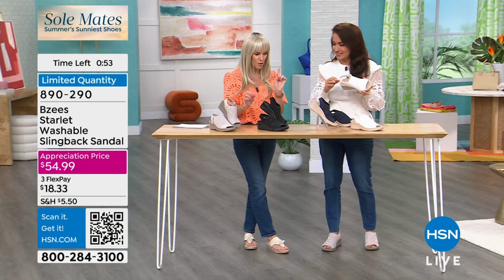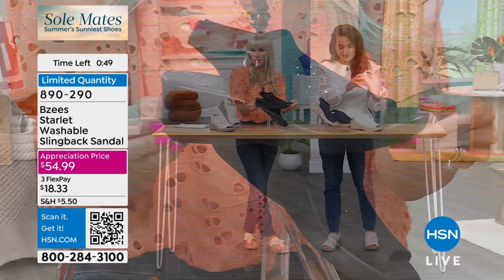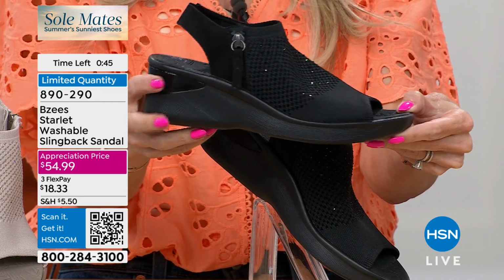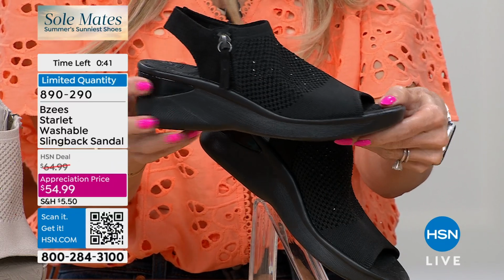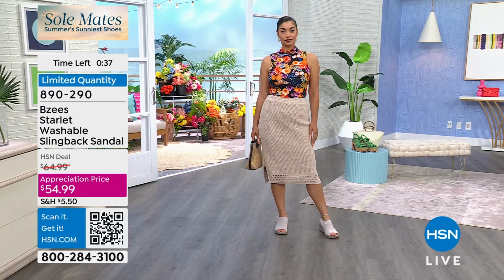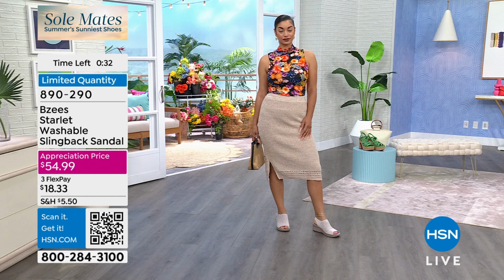And then we have black and we have navy. Black is the only one with the black outsole, so just keep that in mind if you want something a little bit dressier. It is 1 3/4 inches in that back wedge, but you're walking on the front of the shoe and probably only standing on about 1.5 inches, right? Actually, this is 3/4 on the pitch. Is it really? So it's 1 inch on a pitch. Perfect. Easy breezy.